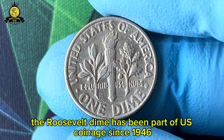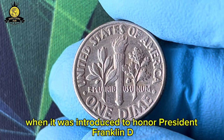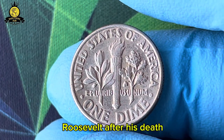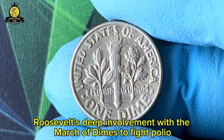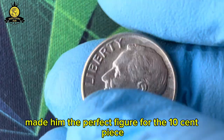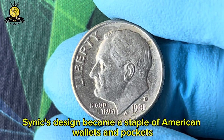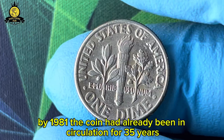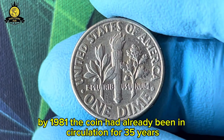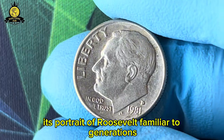The Roosevelt dime has been part of U.S. coinage since 1946, when it was introduced to honor President Franklin D. Roosevelt after his death. Roosevelt's deep involvement with the March of Dimes to fight polio made him the perfect figure for the 10-cent piece, and John R. Sinnock's design became a staple of American wallets and pockets. By 1981, the coin had already been in circulation for 35 years, its portrait of Roosevelt familiar to generations.